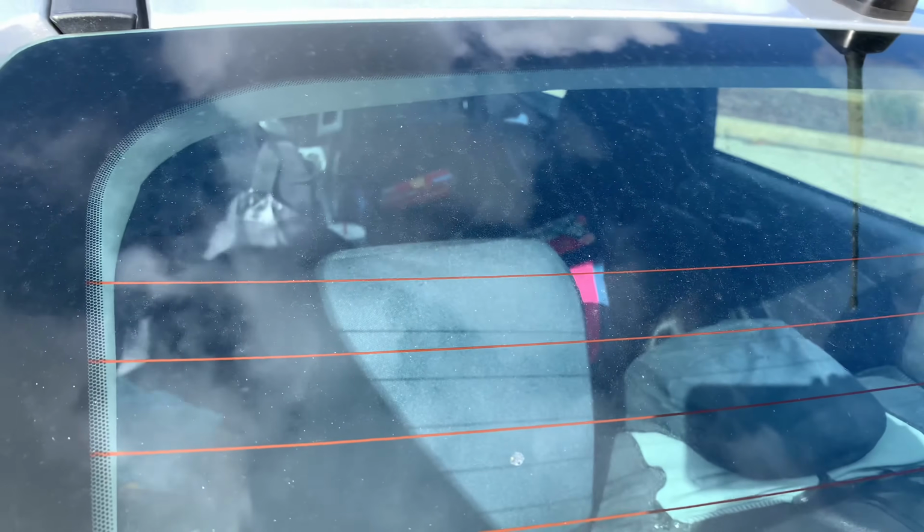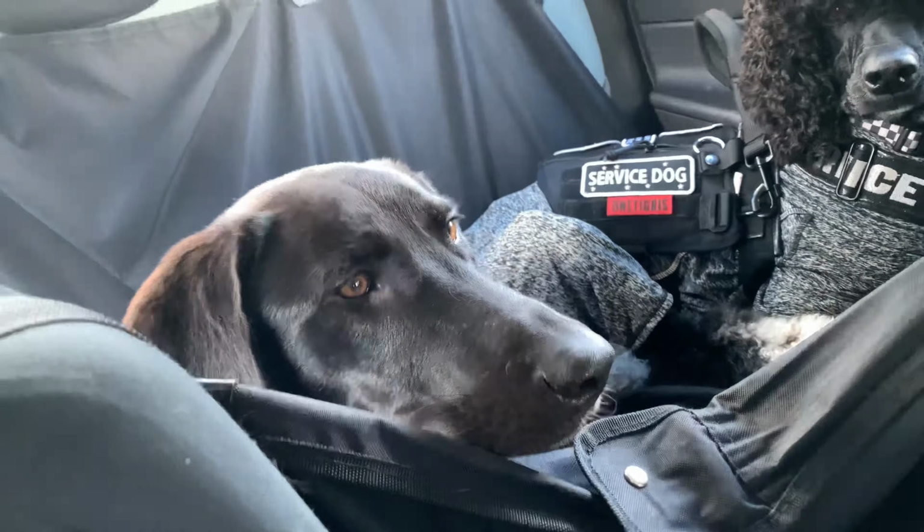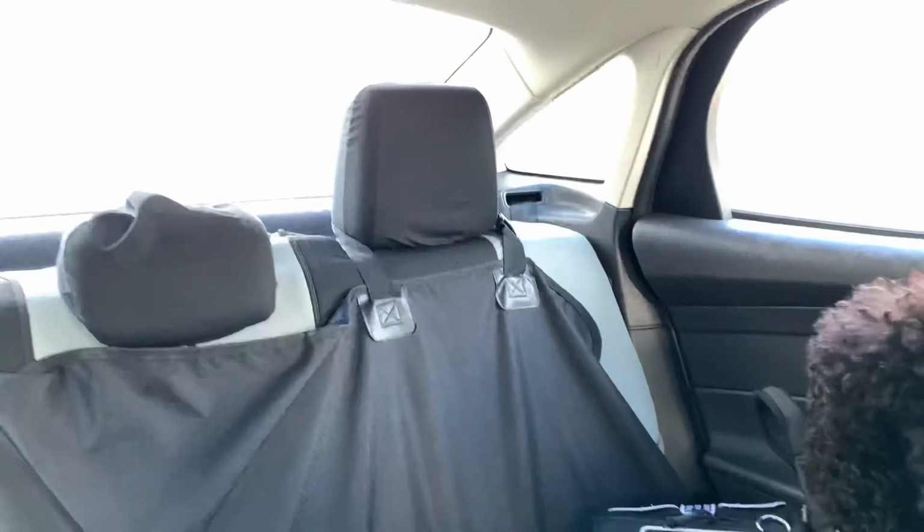Then for this section, she is expected to load up into the car in a calm manner and allow the seatbelt to be put on her, so that she can ride safely in the vehicle.